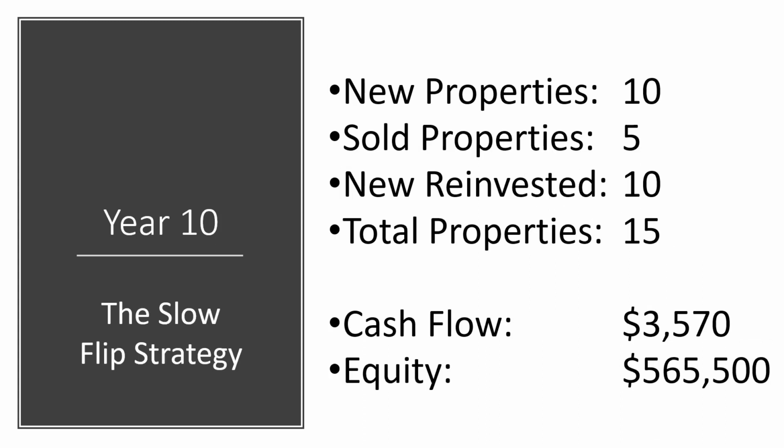But what happens if you use what I call the slow flip strategy? This is how this formula works. So we talked about the BRRRR strategy: buy, rehab, rent, refinance, repeat. But what we're going to do in the 10-year period, we're actually going to sell some properties. So in this example, we're buying one property a year. That has not changed. So over a 10-year period, you have 10 properties. But starting in year 6, you're going to sell off one of your properties. So in year 6, one of the properties, probably your lowest performing one, is going to be sold, and you're going to take that equity and buy 2 more. Very simple. You're going to take that equity and buy 2 more rental properties.